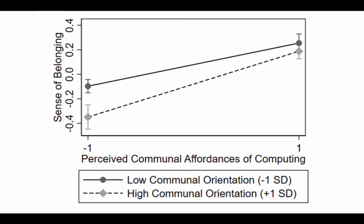Sorry, they're not parallel. For students with low communal orientation, that's the one on the top, and high communal orientation, perceiving communal affordances of computing predicts a higher sense of belonging. That's based upon the positive slope of both lines. Our statistical test uses an interaction term, which is essentially checking to see if these 2 lines have different slopes, and they do. The p-value is less than 0.001 for that interaction term. Our results suggest that convincing students that computing has communal affordances is better for everyone, again, that's the positive slope of both lines, and can have a differential impact for women, students of color, and first-generation college students, because such students are more likely to endorse communal goals. And I think looking across institutions, here 183 institutions, is really important for identifying effective strategies for broadening participation in computing.